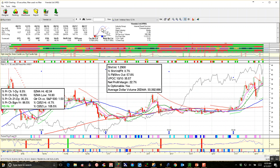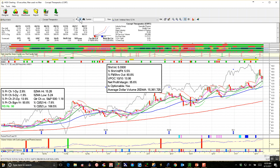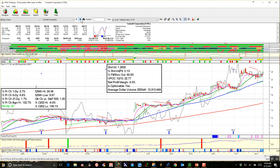Here's Yard. We saw that earlier. Auto Home, we saw that earlier. Weibo, we saw that earlier. Corcept Therapeutics, we saw that earlier. So the first four we found on the typical scans. Here's a semiconductor stock, great earnings per share growth versus multiple. Lower left, upper right still looks strong. KEM, K-E-M. Control 4, I don't like the earnings per share growth, but almost the exact same chart as KEM.